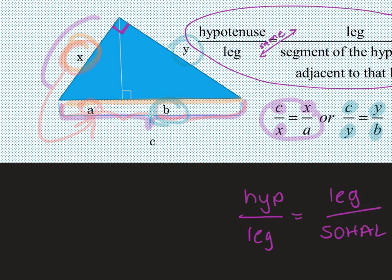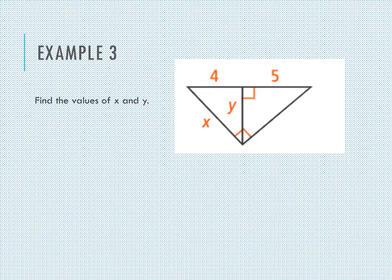So you can set this up 2 different ways. The segment 1 over altitude is only once. But for the leg, because there are 2 legs of a right triangle, you can set this up 2 different ways. Okay, we're going to get into an example.